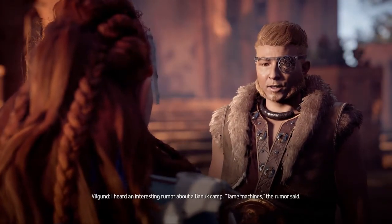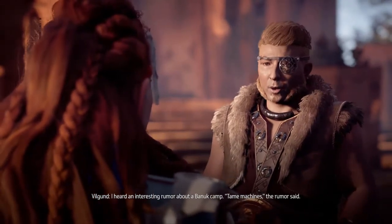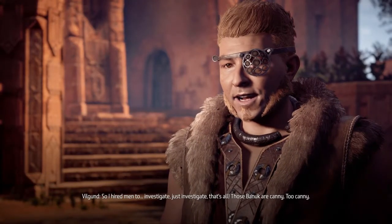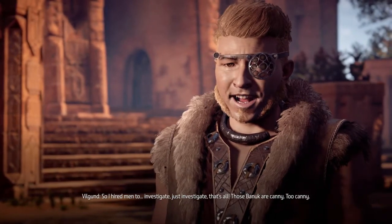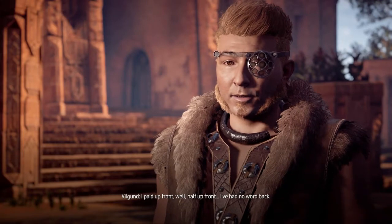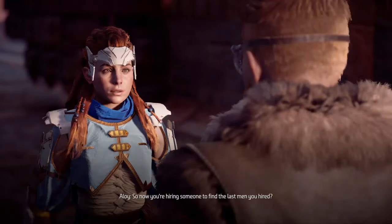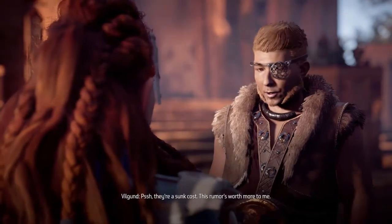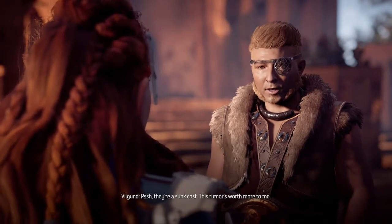I heard an interesting rumor about a Banuk camp. Tame machines, the rumor said. So I hired men to investigate. Just investigate, that's all. Those Banuk are canny, too canny. I paid up front. Well, half up front. I've had no word back. So now you're hiring someone to find the last men you hired. They're a sunk cost. This rumor's worth more to me.